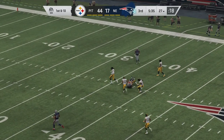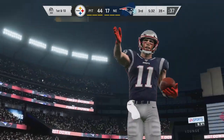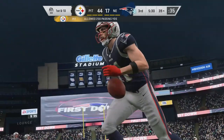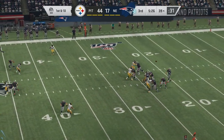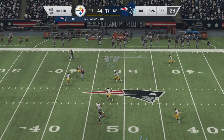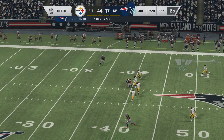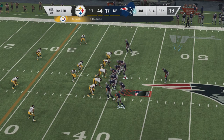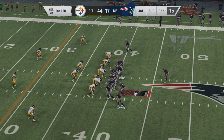And got his man complete. And able to rip off a big chunk of yardage before being dropped inside the 40. A very nice pickup of 33 yards. So how about that for a chain mover? They're all the way down inside the 40 now for first and 10.